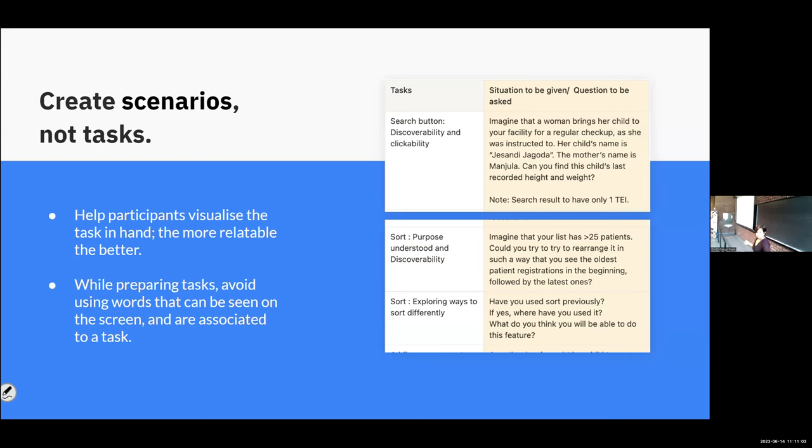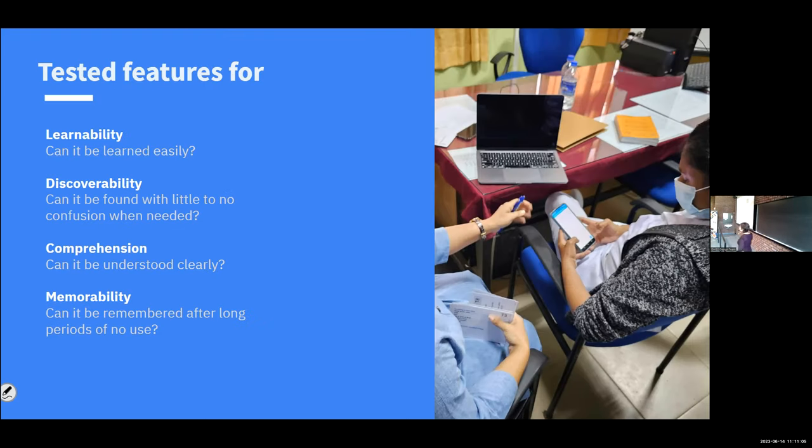So let me just walk you through what a usability test session looks like. If I were sitting for a usability test session of about 45 minutes with a participant, I would first start priming them, letting them know that this is going to be a session. I'm going to tell them that we are not testing them. We are simply testing the application, right? These are certain things that you have to do in order to make them feel comfortable.